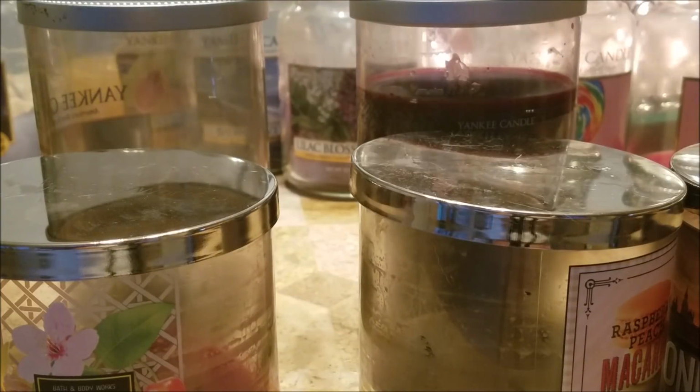So I was a little bit disappointed because I just love sweet lemon scents. But yeah, I don't know if I have any more of these. I think maybe I have one or two, but I think I exchanged the ones I got. So I think this is probably my only one.